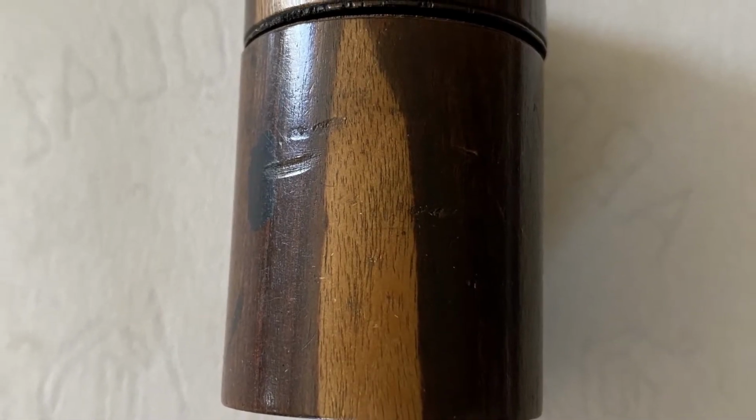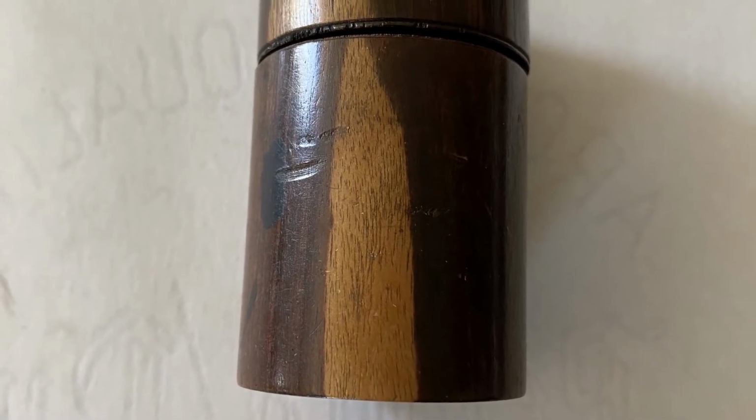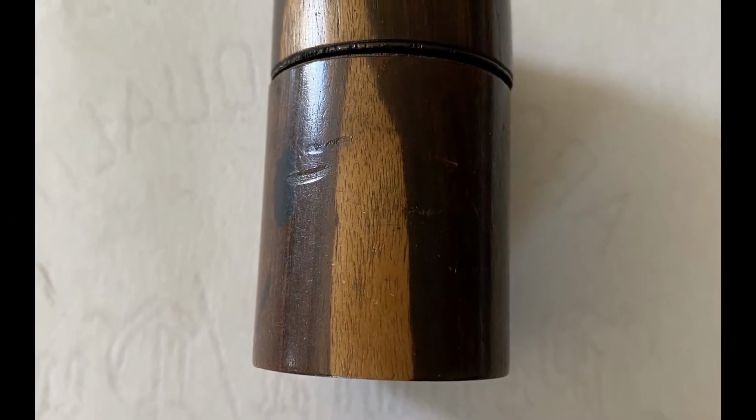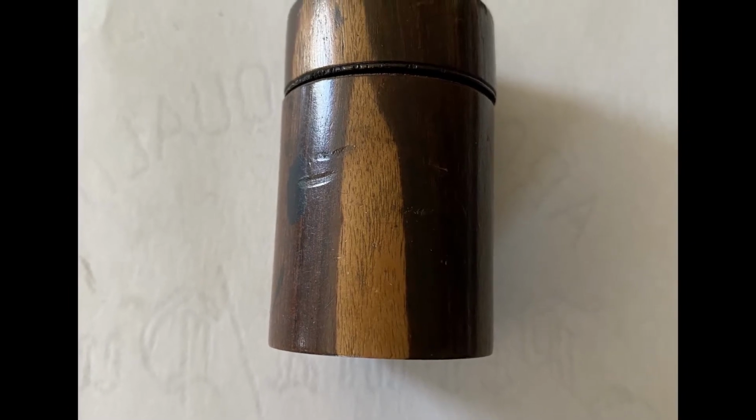Today we will be looking at two inkwells from the 19th century. These two pieces would be considered traveling inkwells given their small size. They would be easy to pack and travel with. Both are made of dark hardwoods.